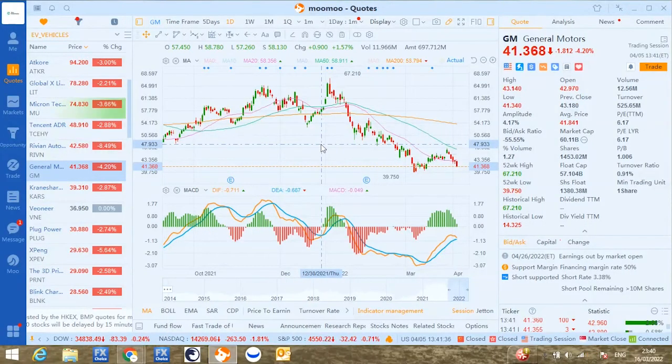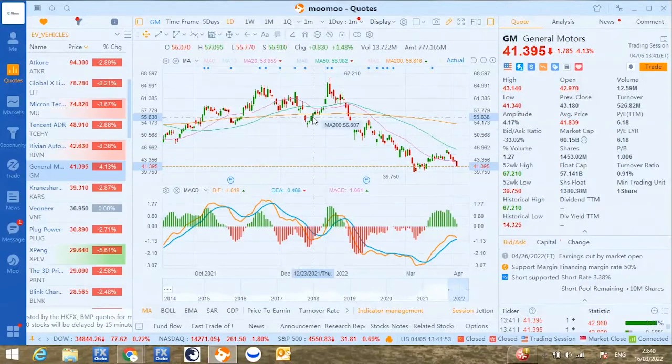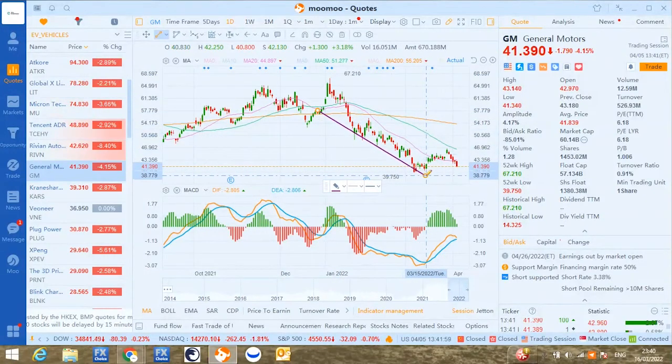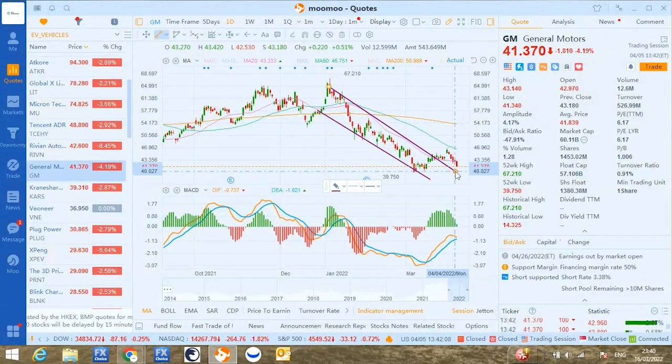Here is the GM technical chart. As you can see, today we are trading below the 20-day moving average. The stock has been trending down, below the 50-day moving average as well. Let's just draw the channel that I can see here. This stock has been trending down.